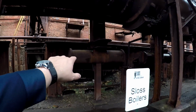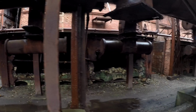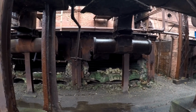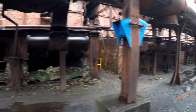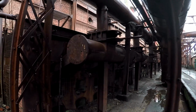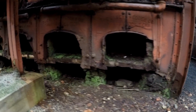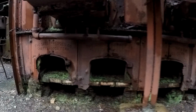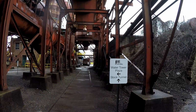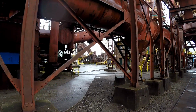I'm checking out all these big pipes right here that are coming down to the boilers. I'm assuming that's where the heat and the flame is going to go in there. I'm not really sure. I'm kind of making assumptions as to how they're heating the boilers. Very cool to see though. We're going to work our way to the tunnel first, and we'll come back over here and check this out.